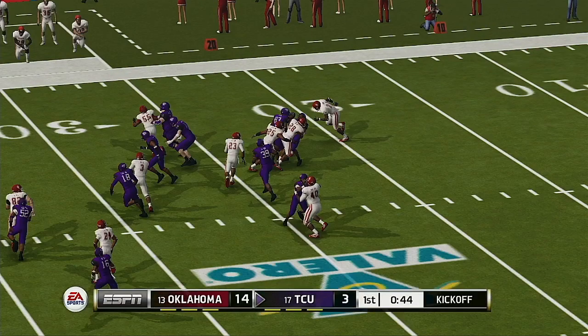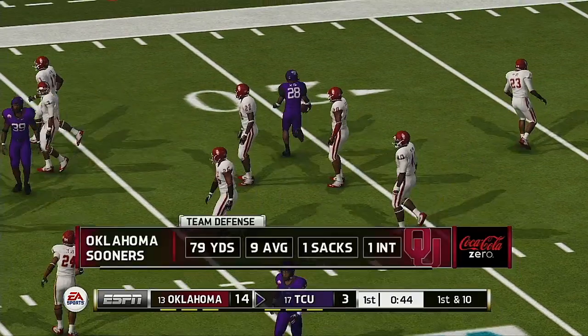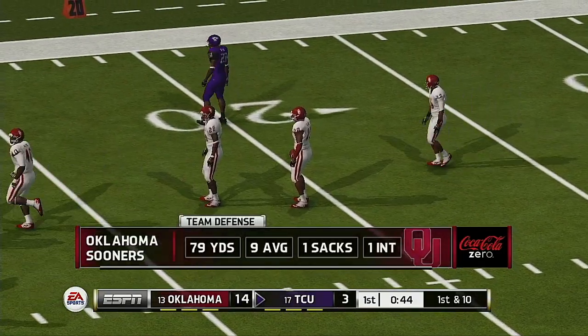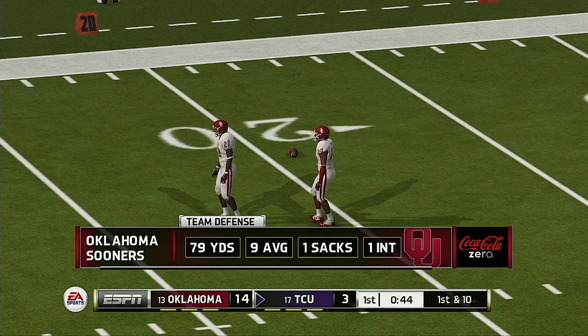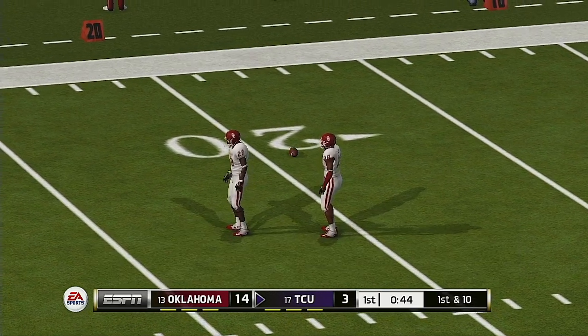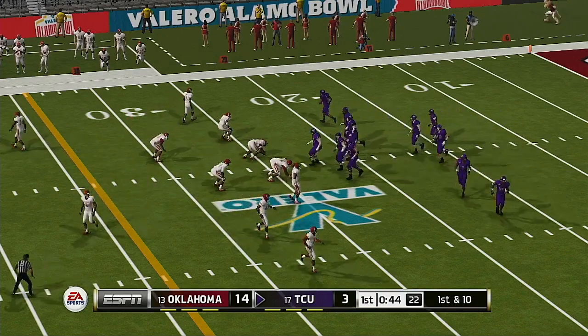He's to the 20. And he just got stood up right there. Oklahoma's got people flying all over the field on defense right now. Boy, they sure do. Right now, we're just seeing great defensive effort. They have a plan. They understand it. They're playing with great speed, and they're not giving up big plays. That's why they're playing well up to this point.